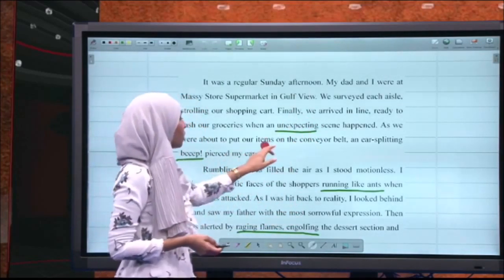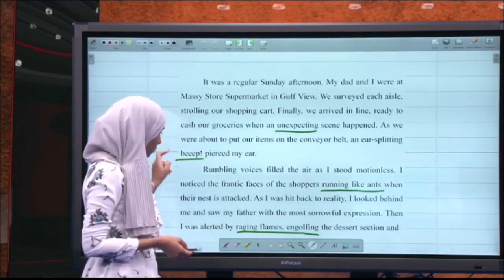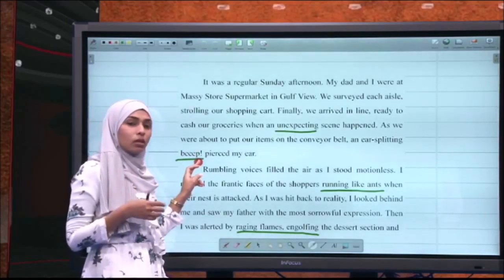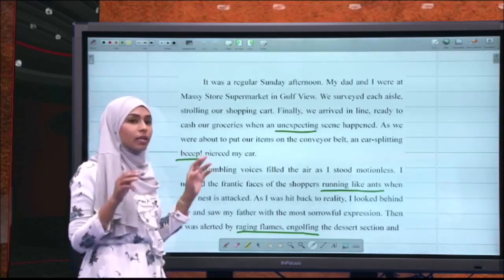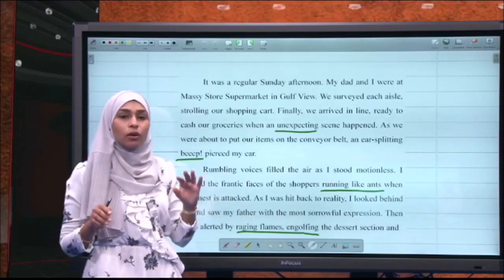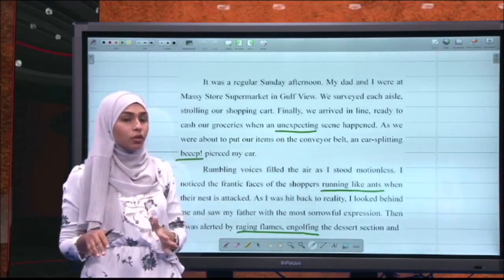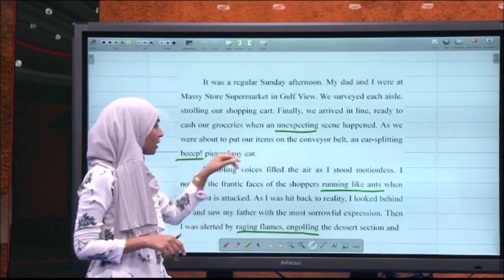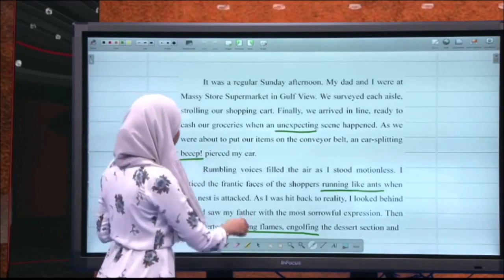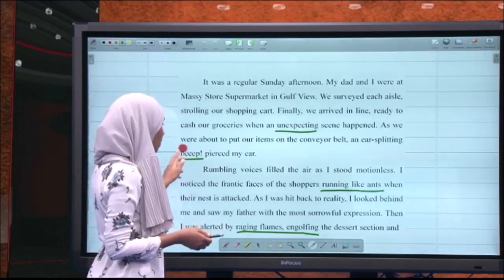"As we were about to put our items on a conveyor belt, an air-splitting beep pierced my ear." Now, notice there is an exclamation mark after the word beep. The word beep here is not used by itself as in onomatopoeia. Yes, it is onomatopoeia, but just as in the last exercise where we saw crash and boom and so on, you'll have an exclamation after it, that is fine. But when it's being used within a sentence such as this, it doesn't require an exclamation mark there, right? But I do understand what you were trying to achieve by using the word beep here.